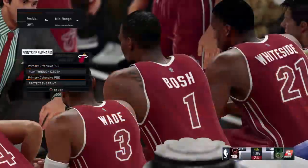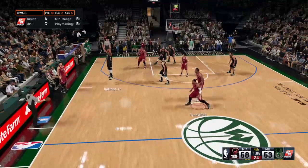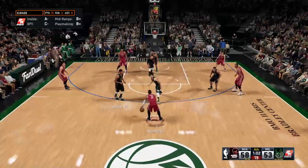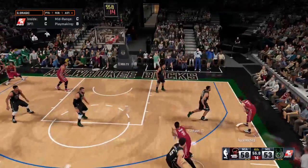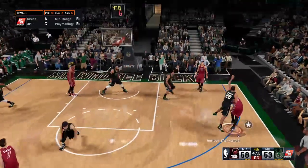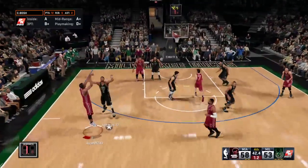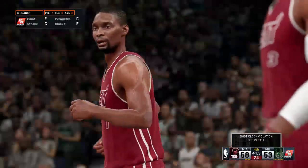1:05 left in the fourth. Carter Williams, he's checked in for O.J. Mayo. 1:05 left in the game. Wade against Carter Williams. Wade passes to Dragic. Heat moving the ball around. Bosh kicks to Whiteside. Green dishes to Wade. 5 on the clock. The Heat need to get a shot off. It's going to be a 24-second shot clock violation. They turn it over.